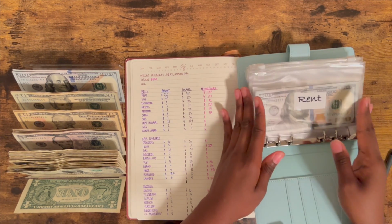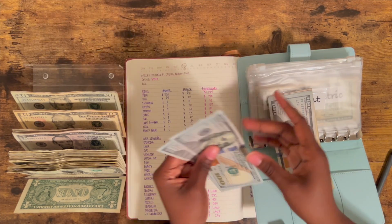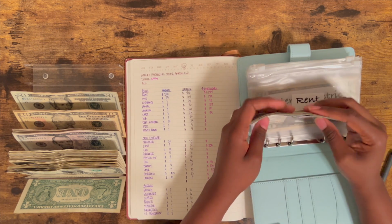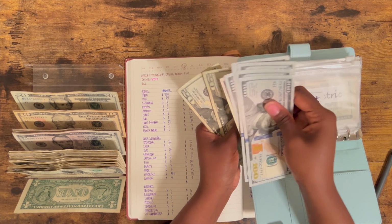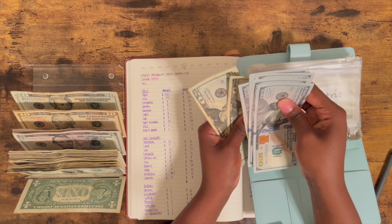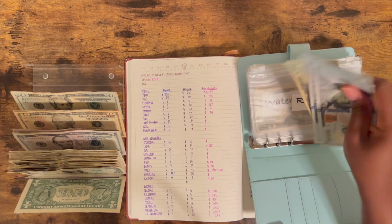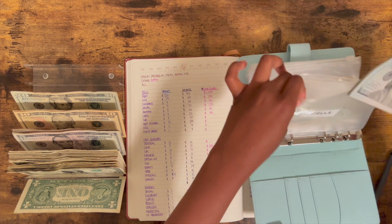And let's put in for rent. So rent, we're putting in 220. So this should be 810. Let's count it. Kind of had a brain fart at the moment. I didn't know what was happening. Okay.